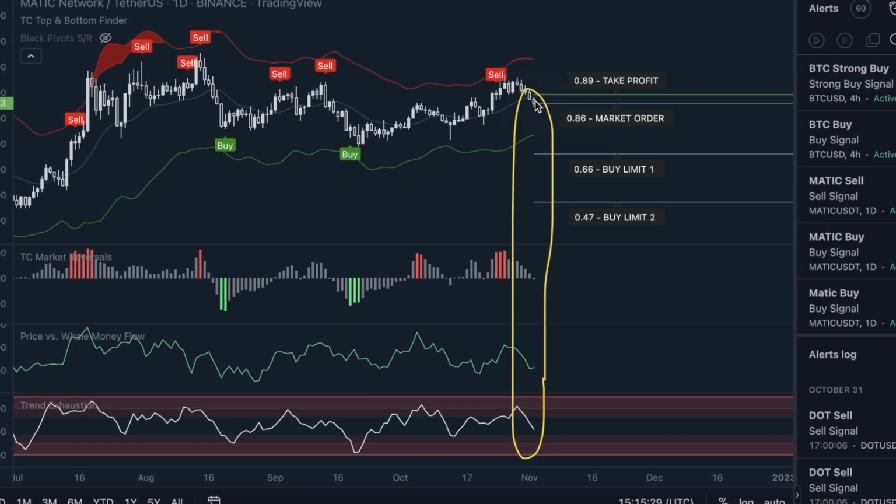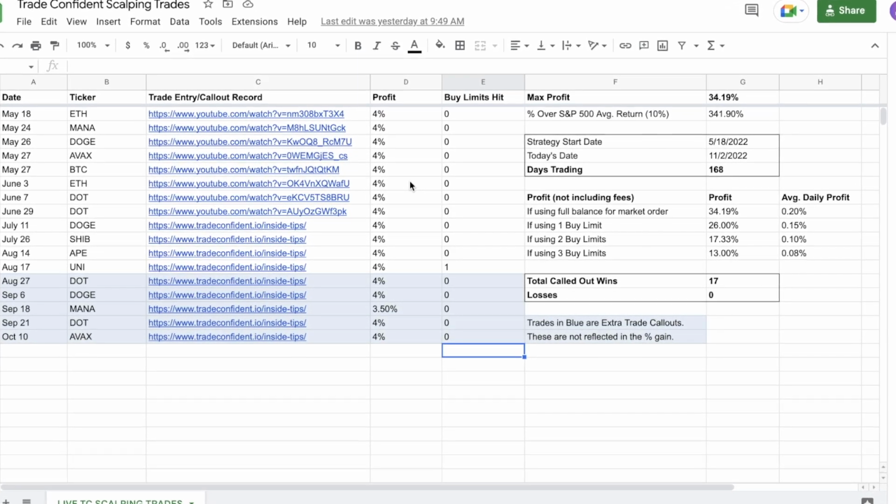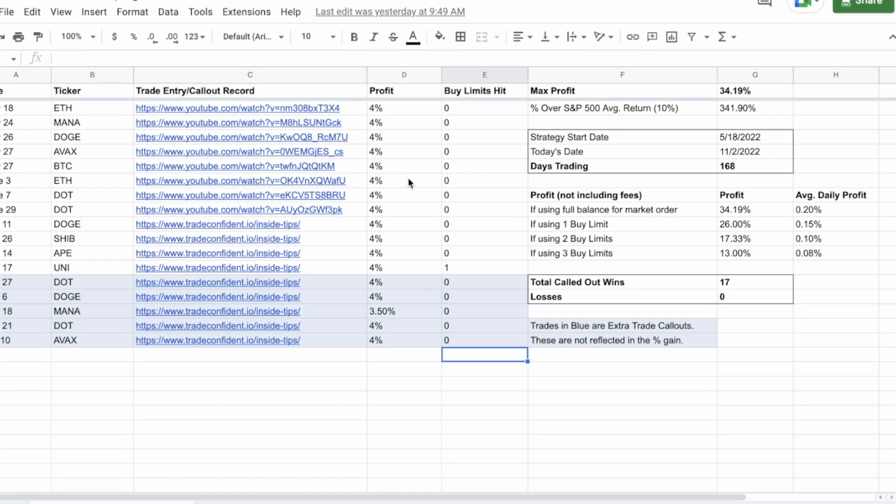And look, guys, you don't need to be going for the big profits. Just take 4% over and over and over again. And that's where your account can start adding up. And really, like I showed you on yesterday's video, our scalping/accumulation account is up $10,000.